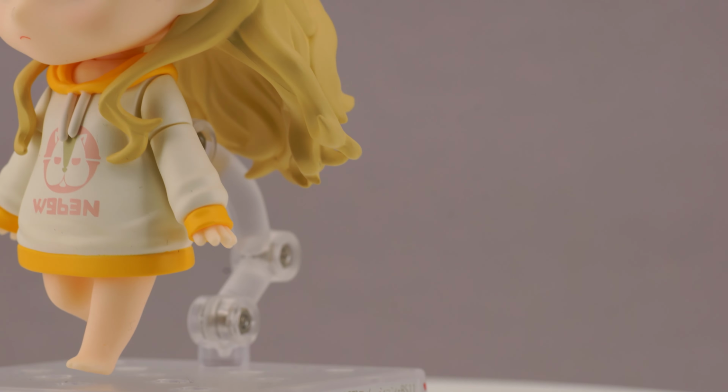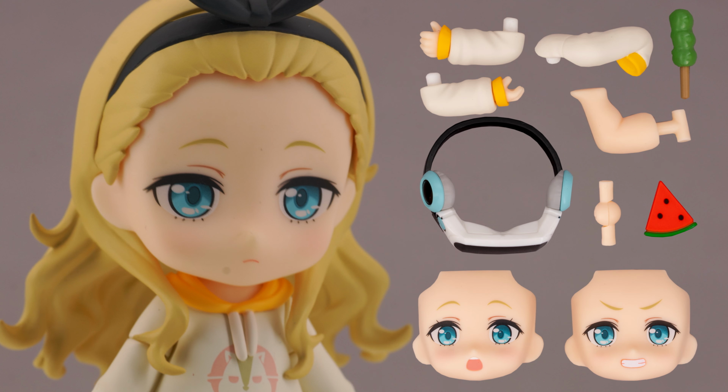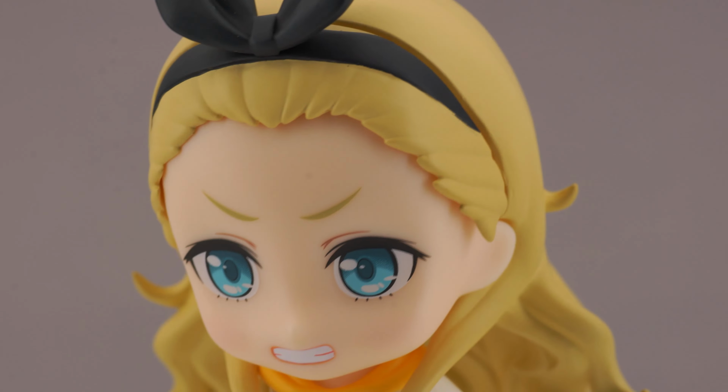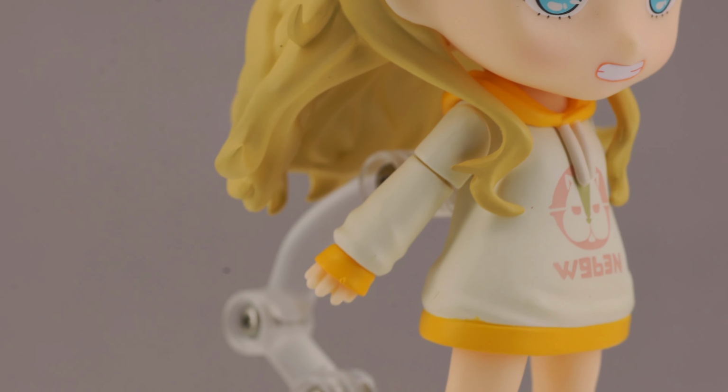But now Miss Walnut is here and we can take a closer look at some of her specs as well as all the extra parts she comes with. For a figure that is wearing basic clothes, I honestly think she turned out really well. Especially her hairstyle is quite ornate for a Nendo. In order to achieve the combed back hair and the high forehead, the main part almost covers the entire head and only the ribbon and the molded strands are the front facing part.